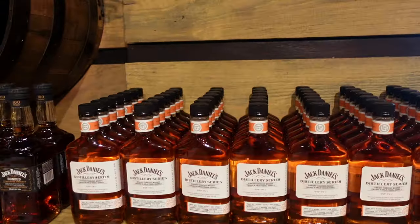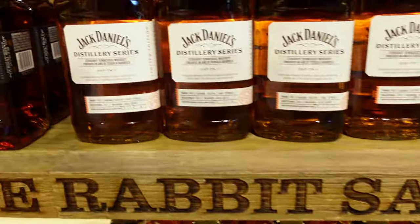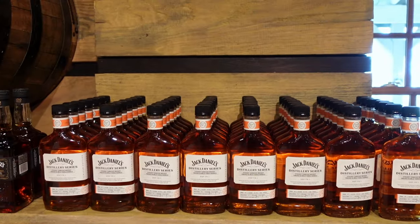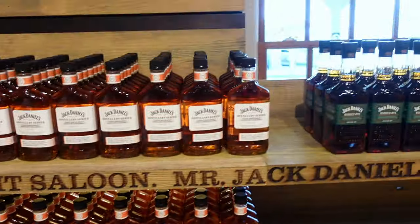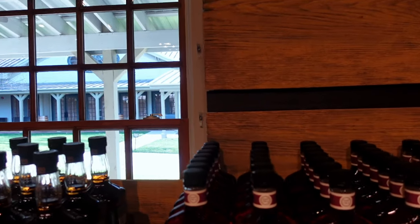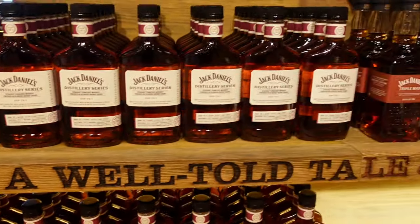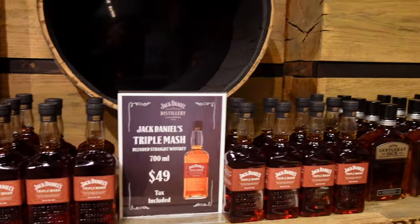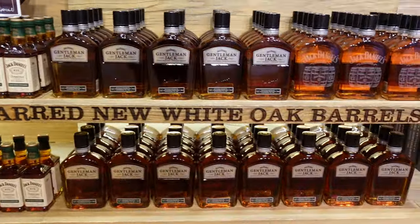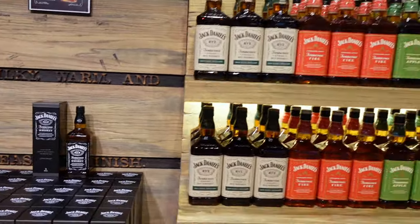65 bucks. All right, so here we got the Distillery series. So this is finished in Añejo tequila barrels, which isn't bad, 50 bucks. Got the bonded rye, 50 bucks. There's the Oloroso sherry one. Some Gentleman Jack, and then the regular number 7, some of their flavored things.